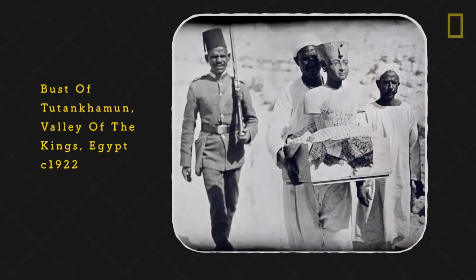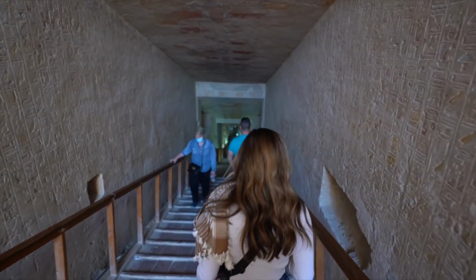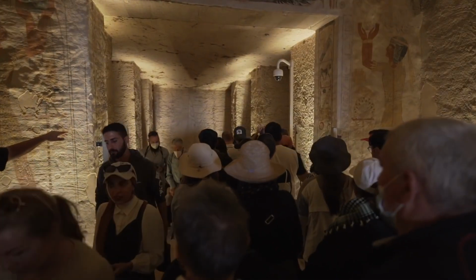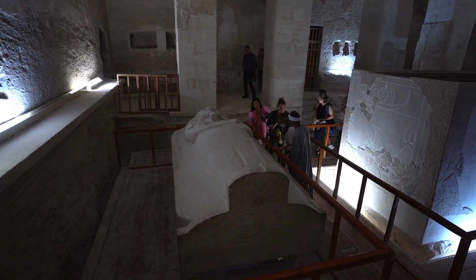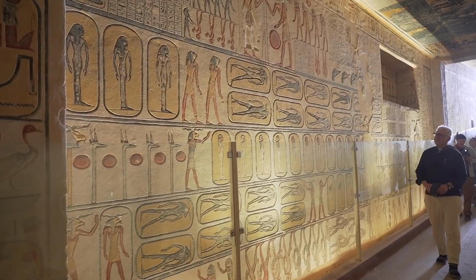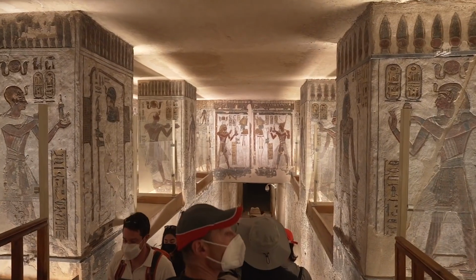For over 1,000 years, kings, queens, and nobles were buried in these mountains. These tombs were cut into limestone rock, and some reached more than 200 meters into the mountain. It was definitely crazy going down into these tombs, especially with how packed it was midday. You get to see 3 tombs with your general admission pass, but to see more, you'll have to pay an extra $10 to $30 per tomb, so make sure you check into that before arriving.